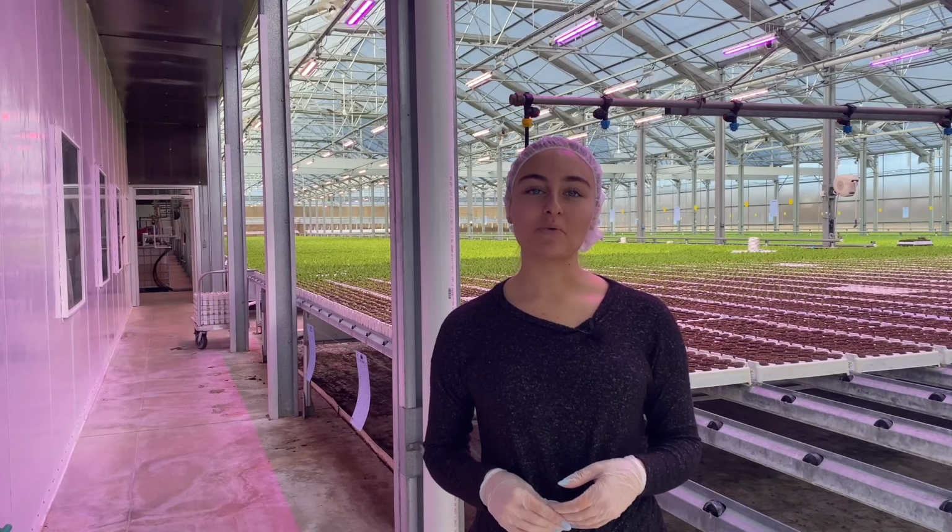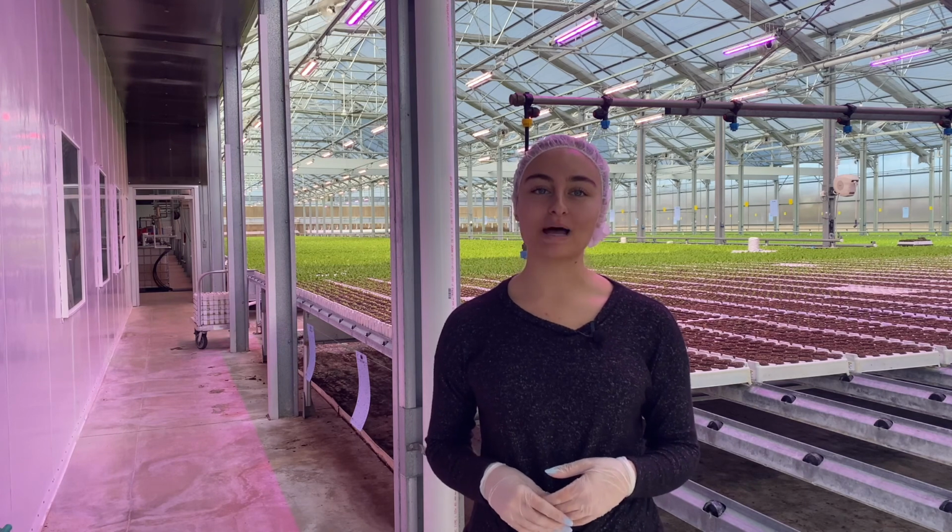This type of farming requires approximately 90% less water and 96% less use of the land when compared to field farming, so it is much more efficient and environmentally conscious. In addition, we also grow to order to minimize any surplus and therefore food waste. Now that you know a little bit about what hydroponic farming is, we'll show you each step in the process.